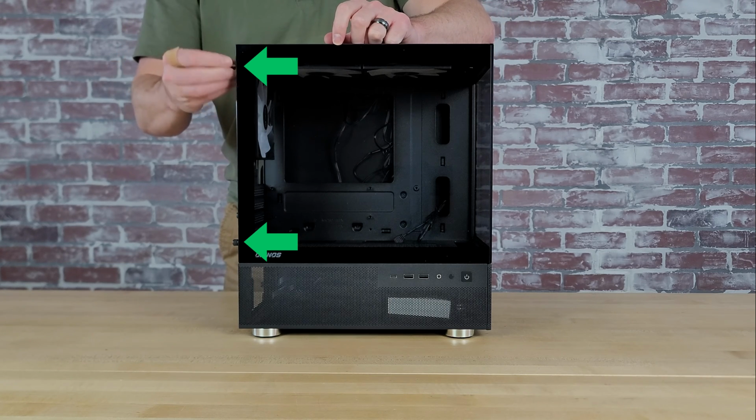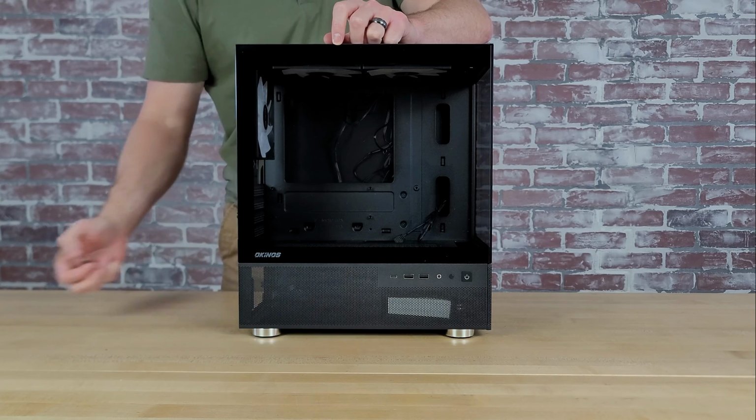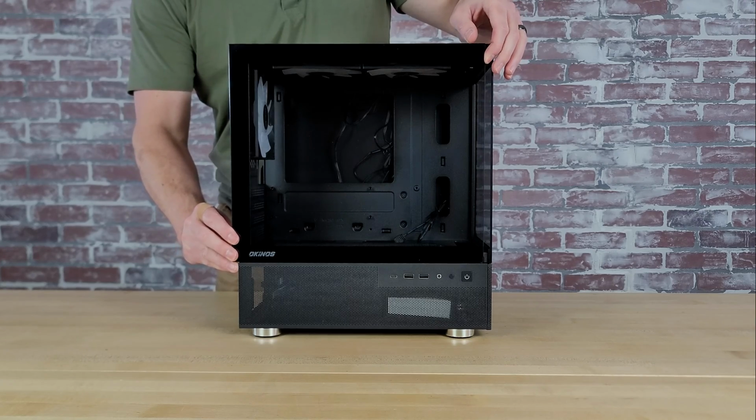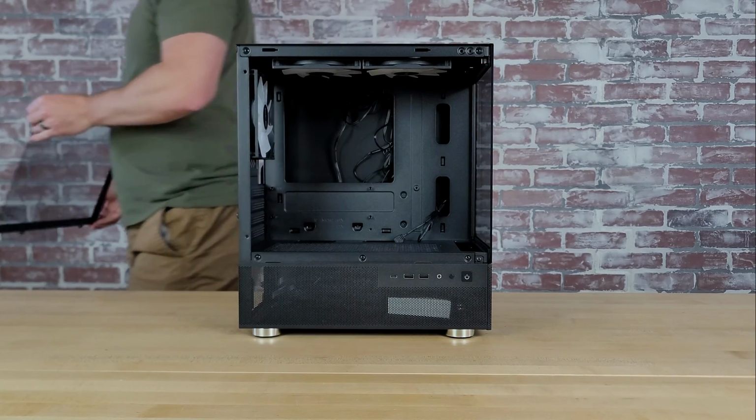The panel sits in grooves so it won't fall out when you unscrew both screws. Once the screws are removed, you just slide it backwards and pull it out. Handle these glass panels with care and set them aside somewhere safe.